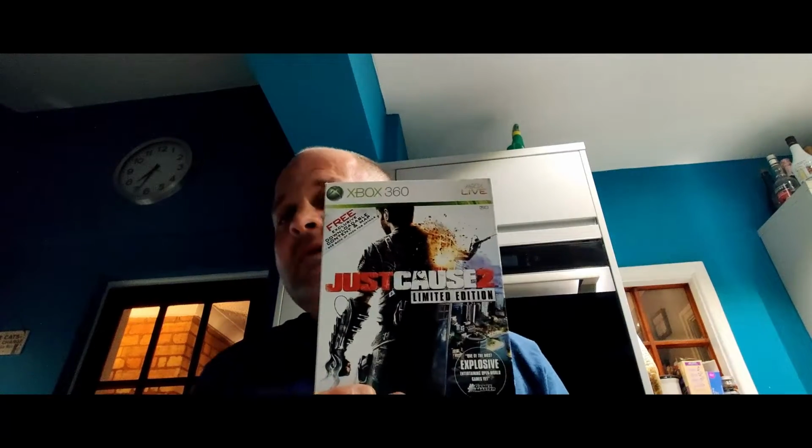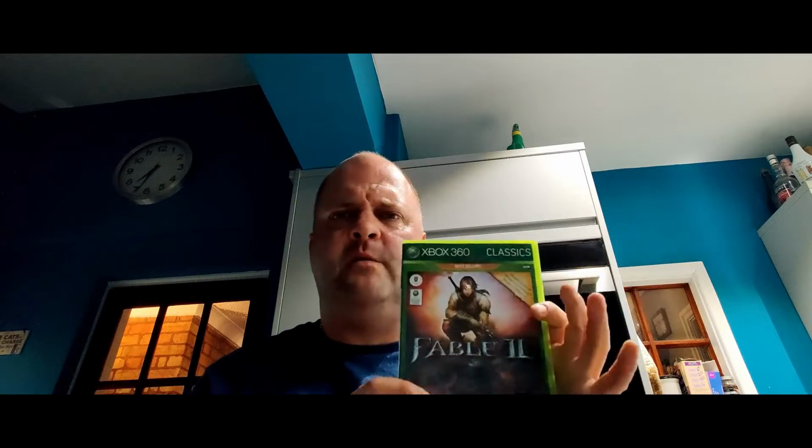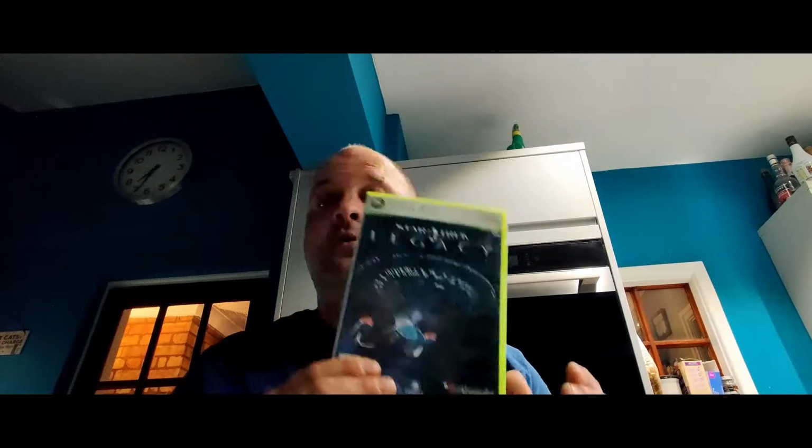Just Cause 2 Limited Edition from CX. £1.50. All the DLC included. Couldn't be happier with that one. Didn't need the DLC because I already had it for some reason. Anyway, Fable 2. Lost my copy of that. £1.50, I believe that was as well. £2. Again, CX Special. Star Trek Legacy on the Xbox 360.